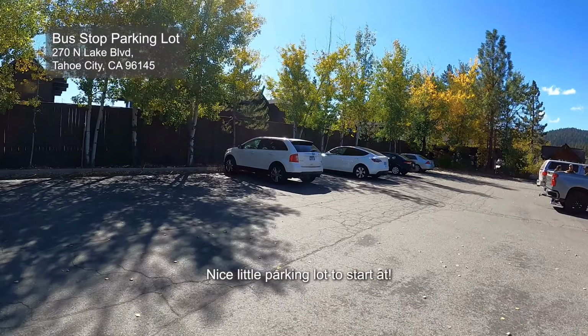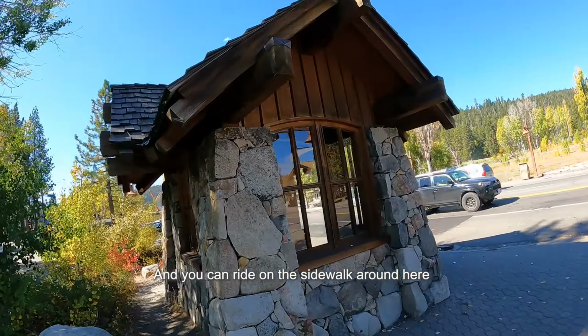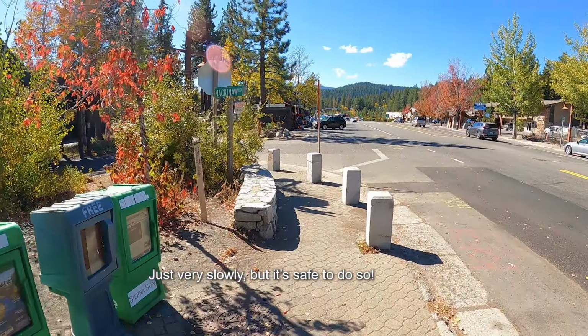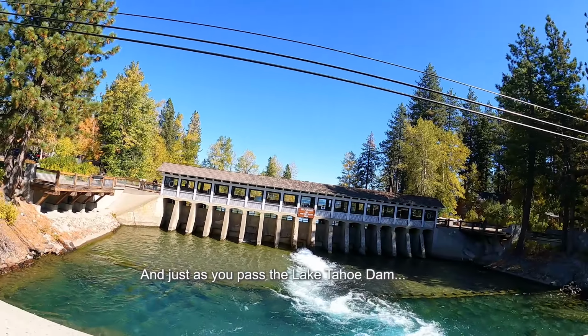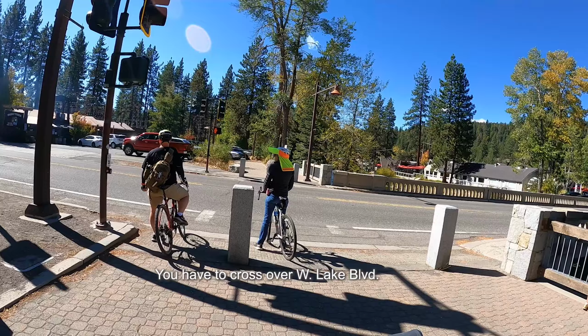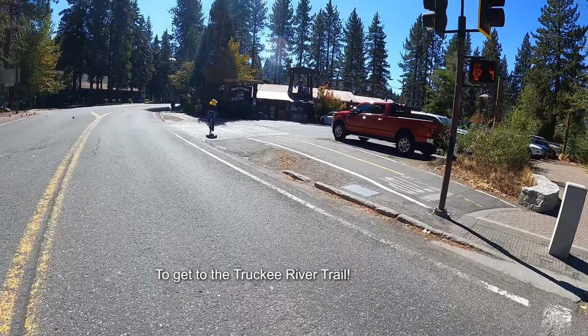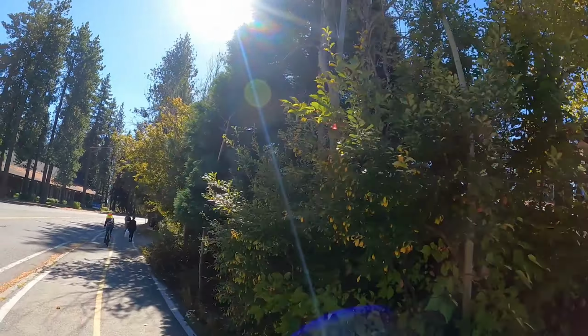Okay, nice little parking lot to start at. And you can ride on the sidewalk around here. It's just very slowly, but it's safe to do so. A quick little detour behind the Ace Hardware. And just as you pass the Lake Tahoe Dam, you have to cross over Westlake Boulevard to get to the Truckee Trail. And here we go.